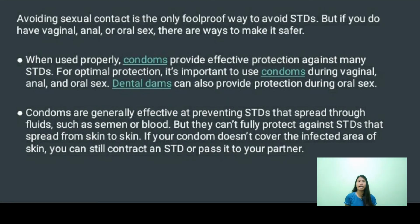Avoiding sexual contact is the only foolproof way to avoid STDs. But if you do have vaginal, anal, or oral sex, there are ways to make it safer. When used properly, condoms provide effective protection against many STDs. For optimal protection, it's important to use condoms during vaginal, anal, and oral sex. Dental dams can also provide protection during oral sex.